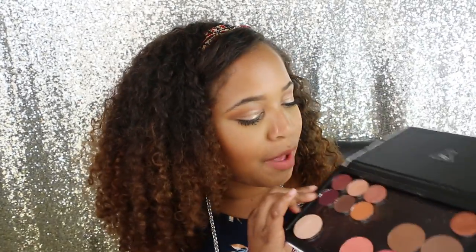It's very travel friendly. It's not huge, but it holds a lot of my staples. These eyeshadows from A2O Lab are my favorite eyeshadows. I use them all the time. No matter what other new shadow palette I'm using, I always incorporate at least one of these palette shadows.